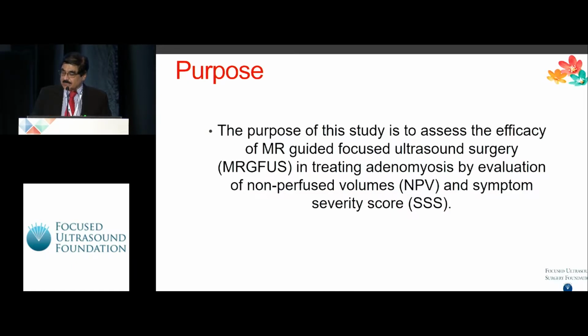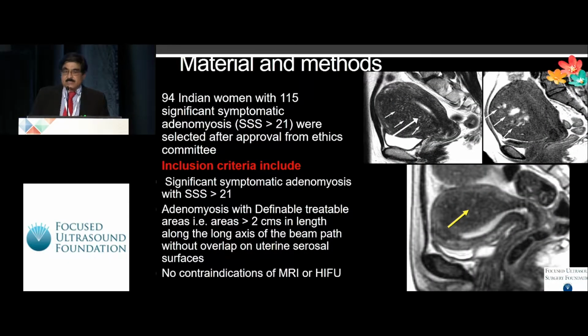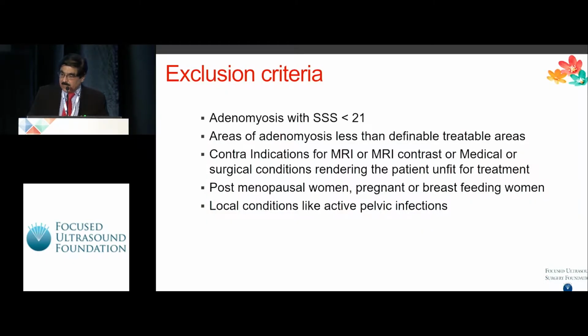The purpose of this study was to assess the efficacy of MRgFUS in treating adenomyosis by evaluation of non-perfused volume and symptom severity score, SSS. 94 Indian women with 115 significant symptomatic adenomyosis, whose SSS score was more than 10, were selected after approval from the ethics committee. The inclusion criteria included that the SSS score was more than 21, and adenomyosis with a definable treatable area, that is, an area of more than 2 centimeters in length along the long axis of the beam path without overlap of the uterine serosal surface. Those are the 2 criteria which you stick to, to decide and include the patient for the treatment of adenomyosis. Exclusion criteria included adenomyosis with SSS score of less than 21, area of adenomyosis less than the definable treatable area, and then the usual contraindications for MR studies.